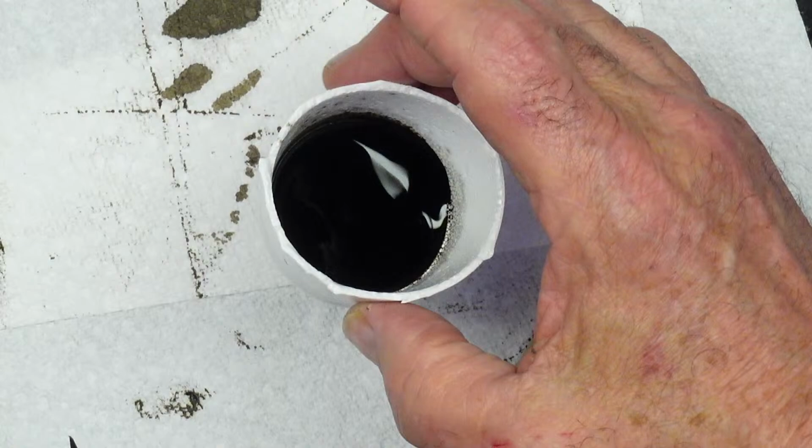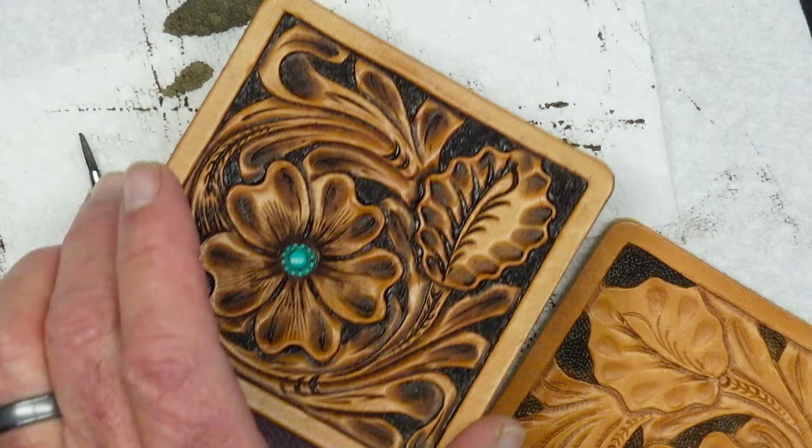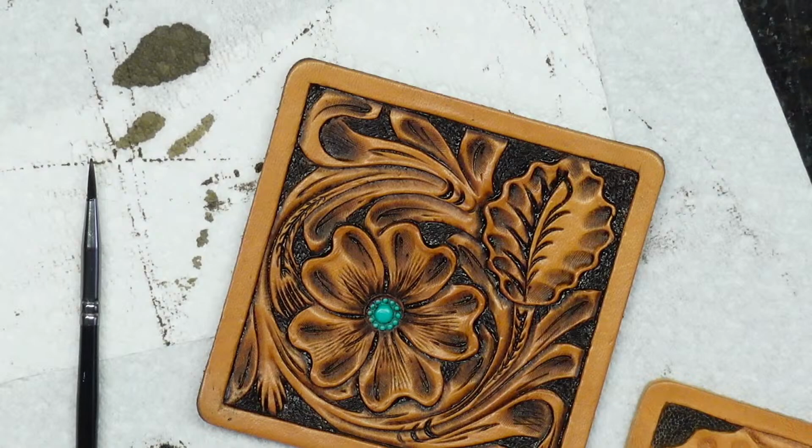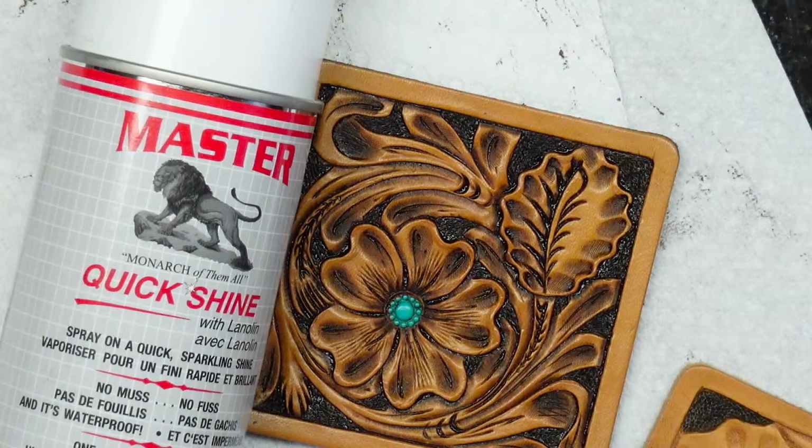You got anything else to do over there? Nope, that's about it. After this antique sets up and gets good and dry, I will go over it with another coat of finish. I'll probably use a spray on like the Masters for the final coat. Because if you use a wipe on finish, and we've said this several times, it's going to wash some of your antique back off. No muss, no fuss. That's right. But anyway, that's all I've got.